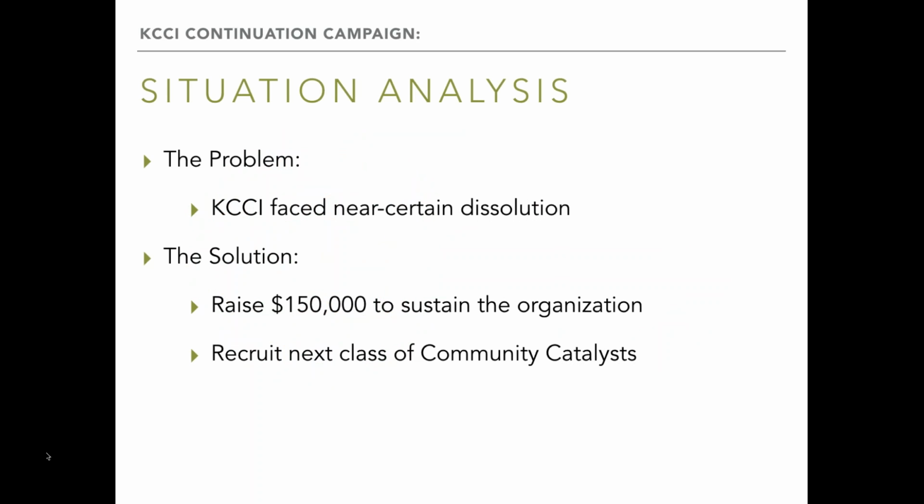KCCI came to us in the summer of 2014, I believe it was July, if I remember correctly, at a point where their future was uncertain, to say the least. Their primary source of funding was a 5-year, $560,000 grant from the Knight Foundation, and it was slated to end in November of that year, which would effectively dissolve the organization. In order to prevent that, we were tasked with raising $150,000 to sustain KCCI for another 3 years. They had calculated that's what it would take to keep going.